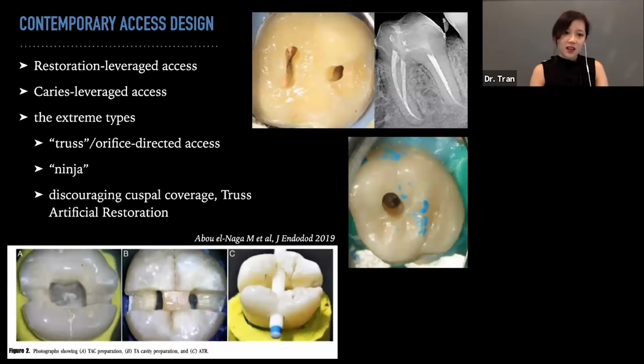Just an interesting fun one that I also saw was a truss artificial restoration, which I personally hadn't seen too often myself, but I saw it in this article. So instead of placing a crown, they actually drill holes straight through buccolingually and then place a fiber post in between. I'm not sure how my friends who are biomimetic dentists would feel about this, but it was an interesting thing. However, the paper actually disproved it and said that it actually has poor fracture resistance. So generally, probably it's better not to do it, but it's just an interesting design that people did.